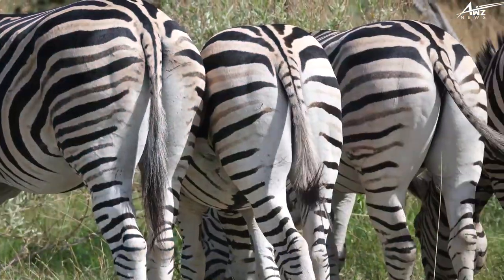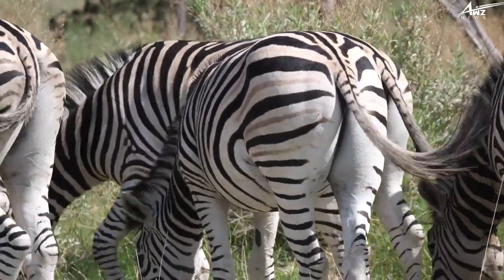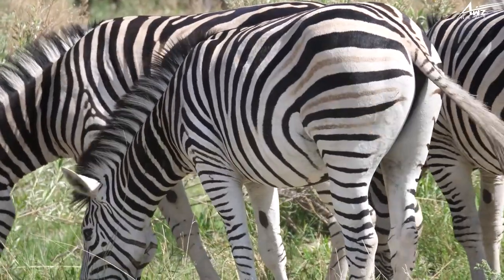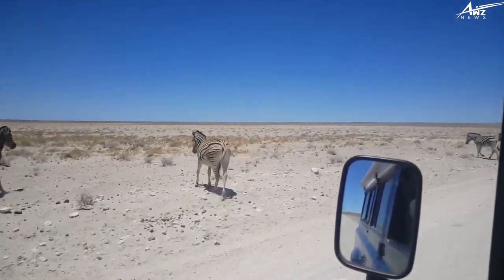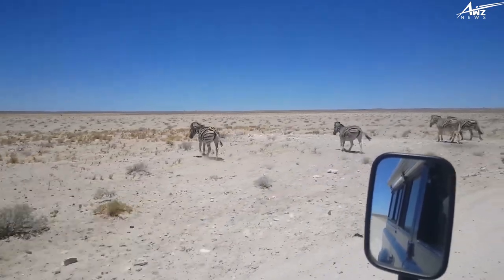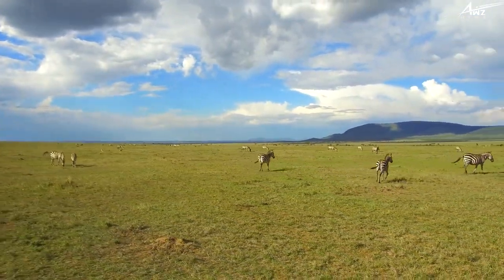Three zebra species can be found in the wild. The three remaining zebra species are the plains zebra, the mountain zebra, and the Grevy's zebra, and they can be found in all parts of Africa. All three are members of the genus Equus, along with horses and donkeys. The Grevy's zebra, which is unique to Ethiopia and Kenya, was given its name in honor of Jules Grevy, the 19th century president of France who received one as a gift from Abyssinia.